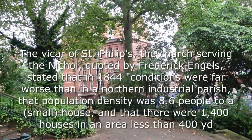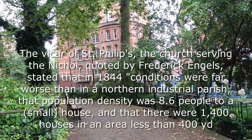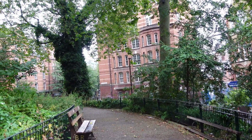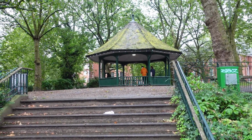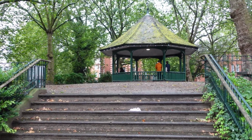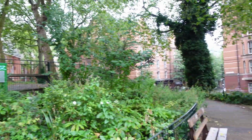A bit more history about the background. The Vicar of St. Philip's, the church serving the Old Nichol, quoted by Friedrich Engels, the great communist, stated that in 1844, conditions were far worse than in a northern industrial parish. That population density was 8.6 people to a small house, and that there were 1,400 houses in an area less than 400 square yards.